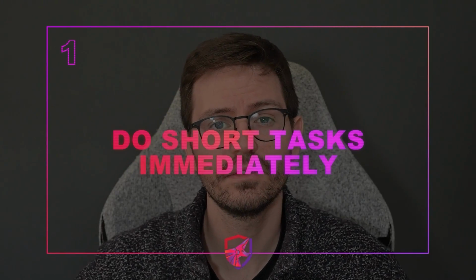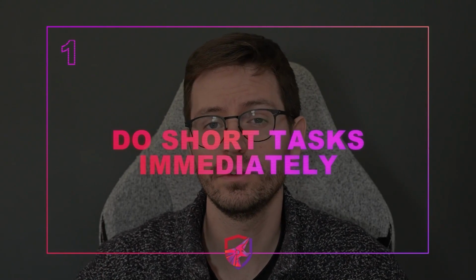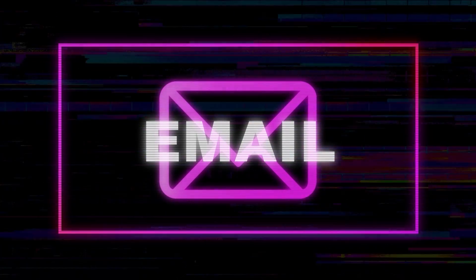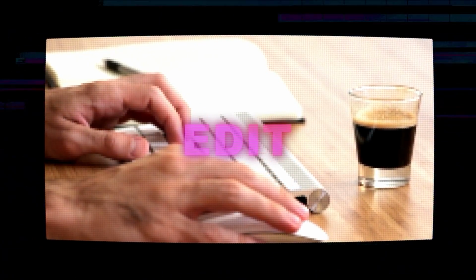So let's start with one that helps you get started, and this tip is kind of a double one. So first up, if something is going to take less than 5 minutes, then the rule is you do it immediately. If you let small tasks like replying to emails or making a quick edit to a document build up, then they're going to eventually morph into something that you really don't want to take on, and they'll get pushed back until somebody chases you or they just don't get done at all, which is of course not ideal.